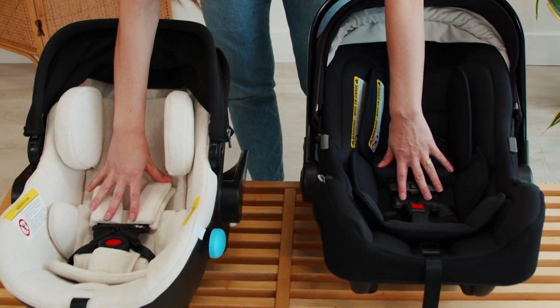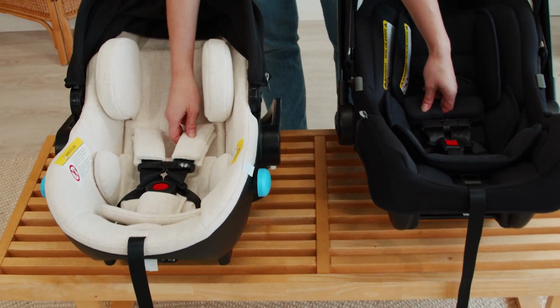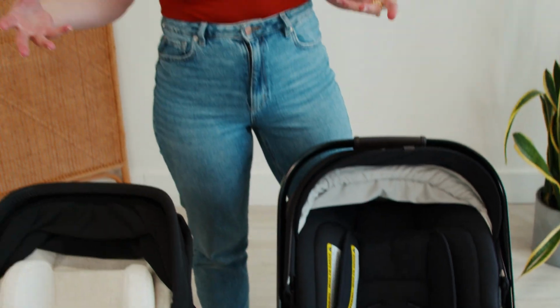Both of these seats, as you can see, have a nice 5-point harness. They both have shoulder pads as well. I will say that I usually wouldn't use the shoulder pads until your child is a bit older, especially when they're an itty bitty little newborn. You really don't want that shoulder pad interfering with the proper chest clip placement.